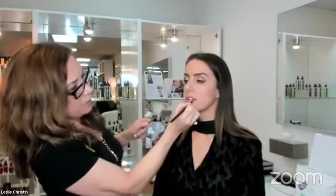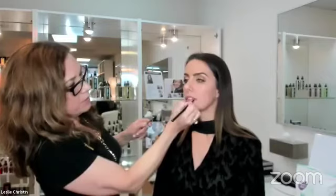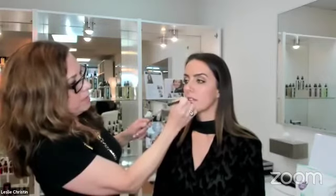I like a lip brush because it really helps design a perfect lip, and you can blend several different colors as well. So using a lip brush is actually a really great thing. Of course, as makeup artists, we always use a lip brush. A lot of people don't, but it's something nice to use.